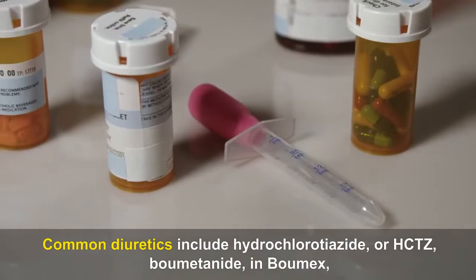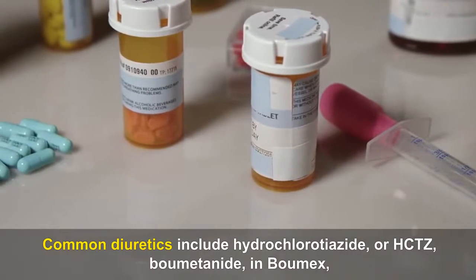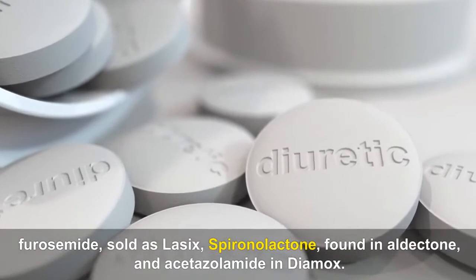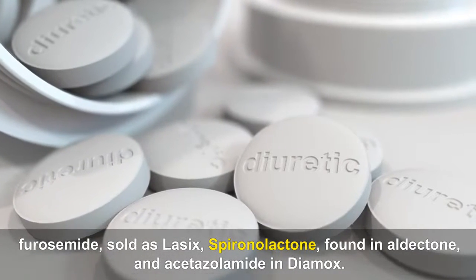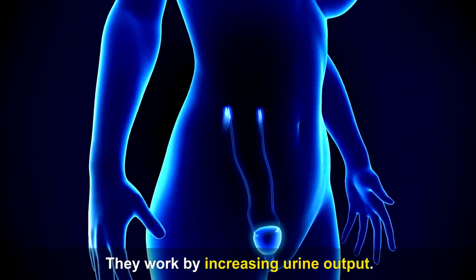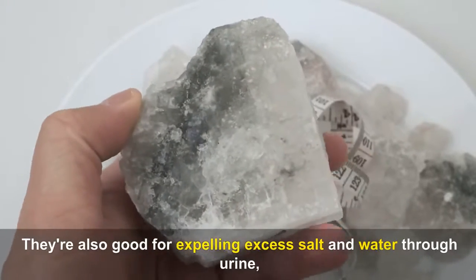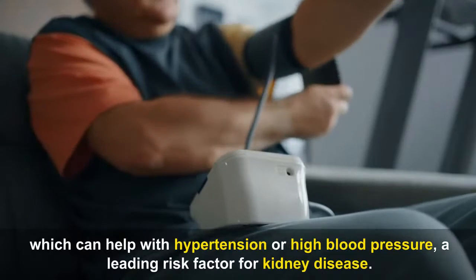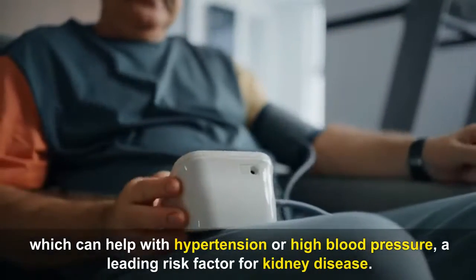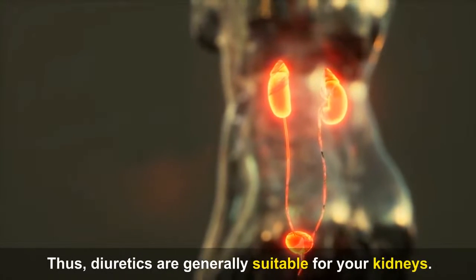Common diuretics include hydrochlorothiazide, or HCTZ, bumetanide, sold as Bumex, furosemide, sold as Lasix, spironolactone, found in Aldactone, and acetazolamide, or Diamox. They work by increasing urine output. They're also good for expelling excess salt and water through urine, which can help with hypertension or high blood pressure, a leading risk factor for kidney disease. Thus, diuretics are generally suitable for your kidneys.